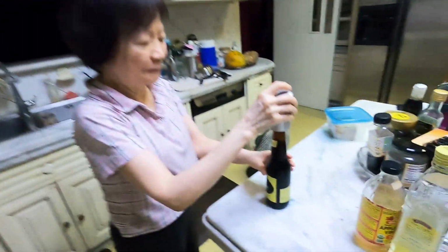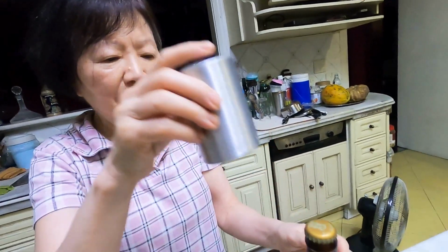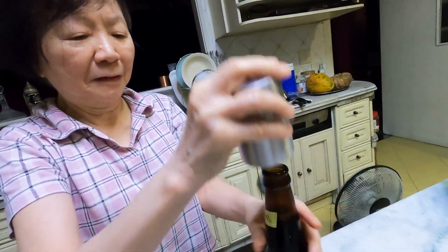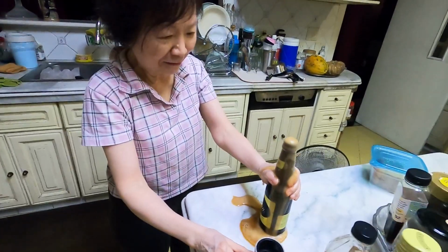So my mom's really proud of her beer gadget. Check it out. Can you remove it first and see? Okay. How does it look? Okay, where'd you get that? Back in the States. Whoops, and then it just pops out. Wow! Oh no! Oh my gosh! SOS.